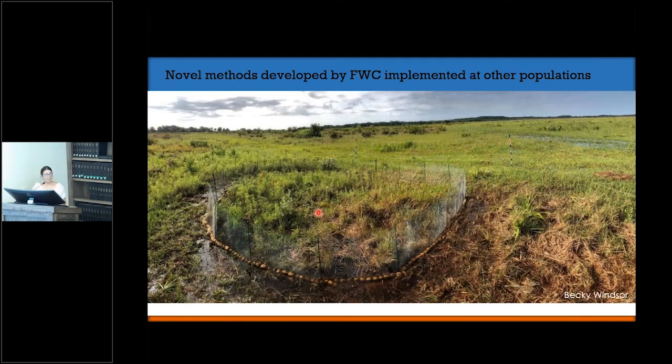Given the success that all these methods brought to Three Lakes Wildlife Management Area, all the other sites started implementing a combination of these management tools to increase their nest survival at their sites. So here is what a nest exclosure looks like at DeLuca. We have our predator fence that is secured with foam and staples. Then we also have our electric fence towards the end.